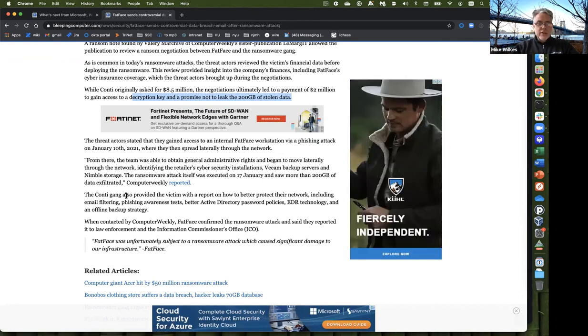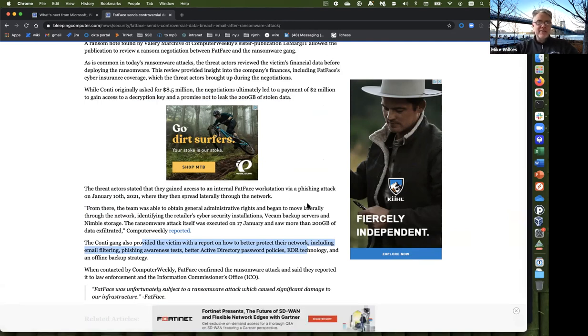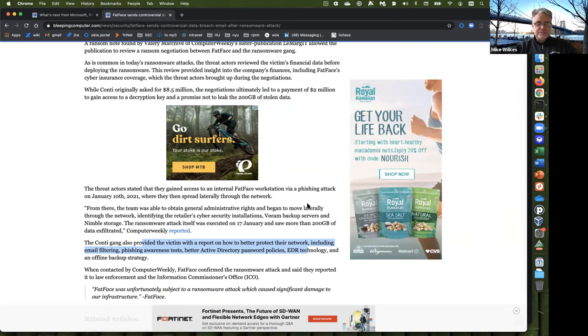The Conti gang then provided the victim with a report on how to better protect their support. So you can imagine this is like your customer satisfaction survey, and they're going to send an email like, how was your experience with us as your ransomware? Would you recommend us to a colleague? Out of all of the ransomware gangs out there that could hit you, are you happy with the care that you were given by our customer support? Please fill out this survey and we'll make sure that they do a better job of helping you learn how to pay.